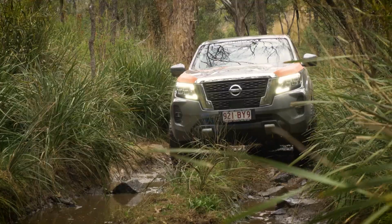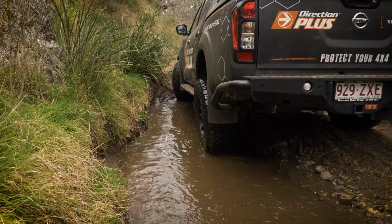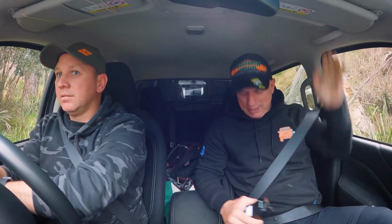Yell out if you want a hand back there. It's a bit tricky through here, Simon. Nice and gentle. Watch that rear quarter panel. Just gentle as we drop off. Big rock on the front here, so right hand. Hang on, let me jump out. Yeah, okay, happy to sit away.